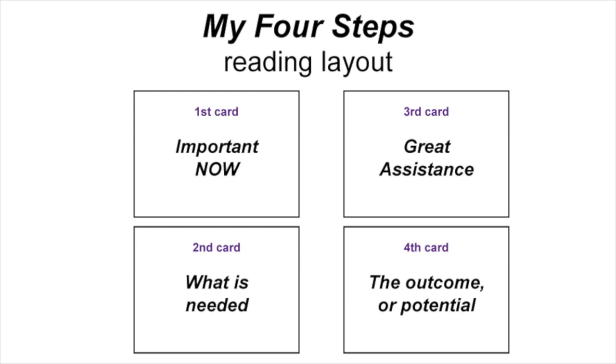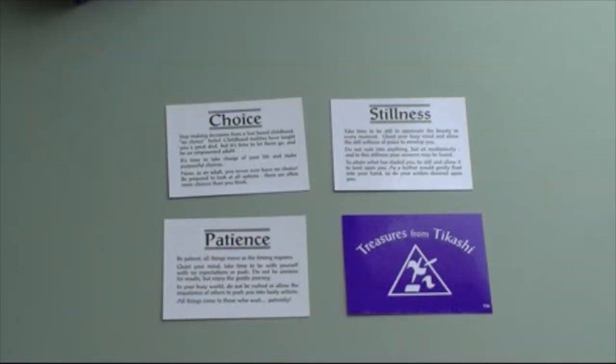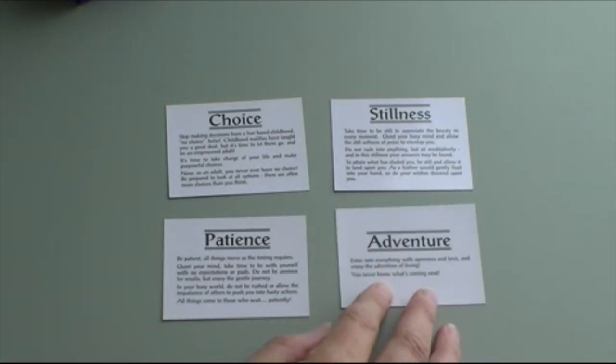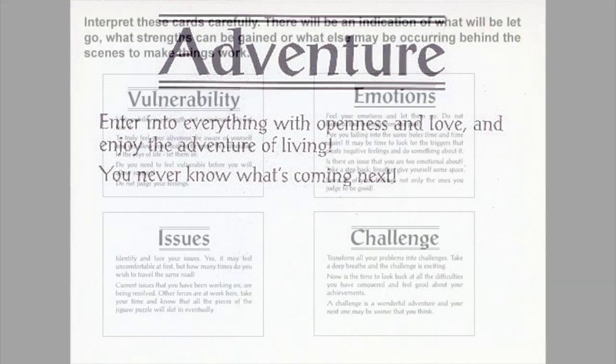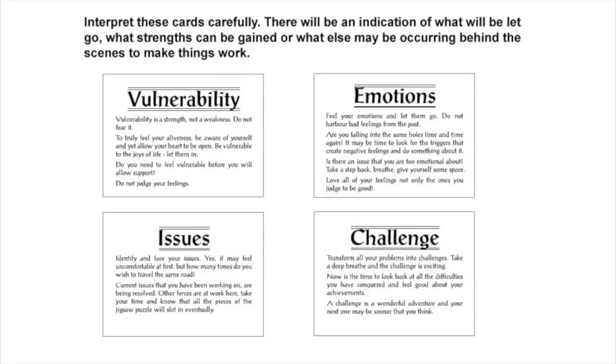Our fourth card, our last card, highlights the outcome or what can be gained when this person works with the first 3 card insights. So it's quite important to give you an insight as to what's the benefit, what's going to happen, what's my outcome when I actually do these things. In this example, we have adventure. Adventure awaits this person when they work with allowing patience and stillness and see and explore all of their choices. That's so exciting.